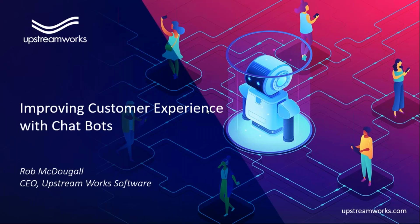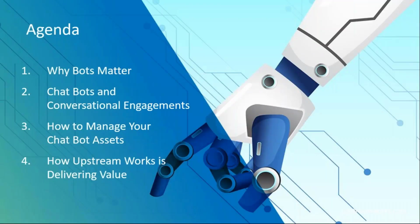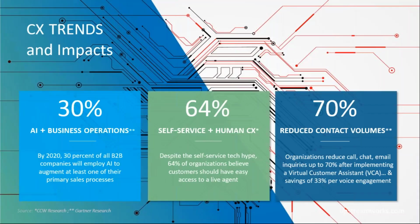I'm the CEO of UpstreamWorks Software, and we're going to talk today about improving customer experience using chatbots. A few things I want to hit: just why are people using bots, why they matter. Talk about how chatbots are used and the various types of chatbots, how to manage chatbot assets, and how UpstreamWorks helps in this entire process.